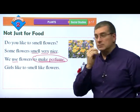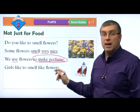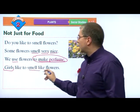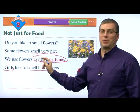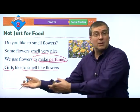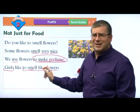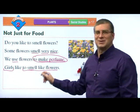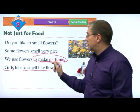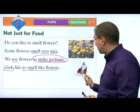We don't eat flowers. Well, that would be strange. But we use flowers to make perfume. Who uses perfume? Girls like to smell like flowers. So girls use perfume to smell like flowers. Flowers smell good. Boys don't like to smell like flowers, right? Girls, or women, like to smell like flowers, so they use perfume. And that's how we use plants, not for food, but to make perfume.